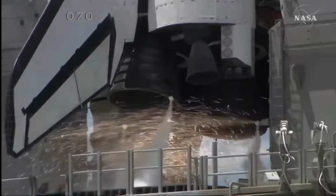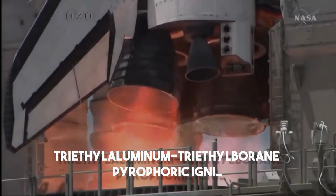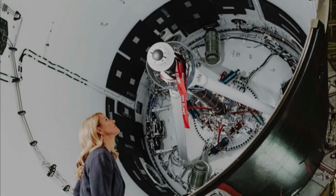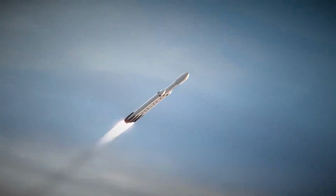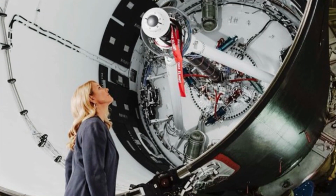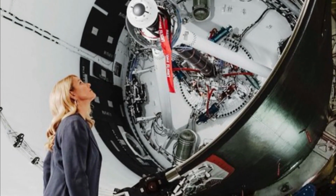For more reliable starting, the engine has 2 triethyl aluminum triethylborane pyrophoric igniters, TEA-TEB, that can be used together or separately. The second stage also has a cold nitrogen gas, GN2, attitude control system, ACS, for controlling where the rocket points and how it rolls. The GN2 ACS is more stable and makes less pollution than a reaction control system based on propellants.